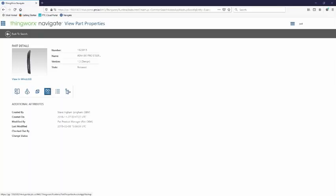Moving on here, this is our viewing our part properties, and this is just bringing in more high-level information from the Windchill part that we have in our Windchill system. So now it's bringing us our created by, when it was created on, last modified, and ultimately this information, these additional attributes that we're bringing in are customizable and configurable to whatever information you think you need to see whenever you view this particular application.